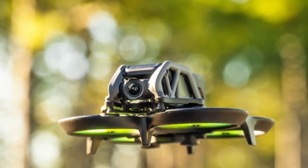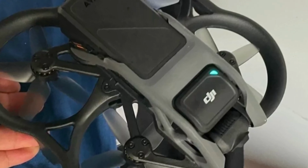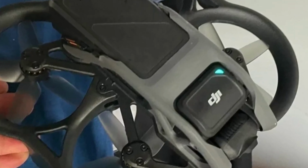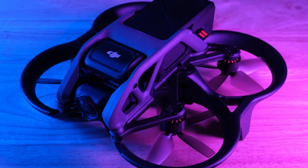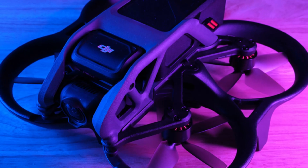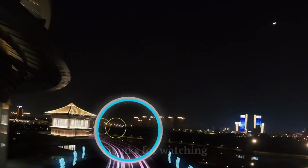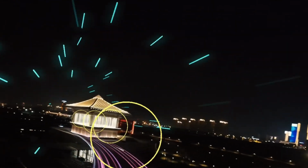With an improved FPV experience, greater customization options, and advanced post-production support, the Avata 3 stands out as a top-tier FPV drone. While the Avata 2 remains a solid budget-friendly option, the Avata 3 raises the bar for immersive, high-performance flying.